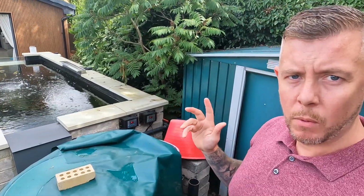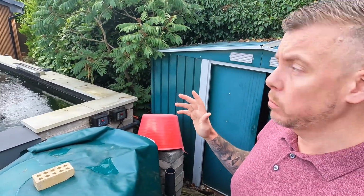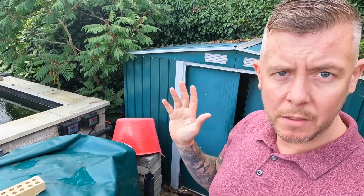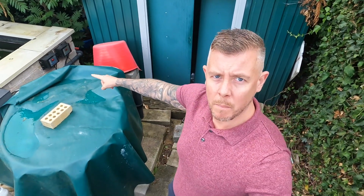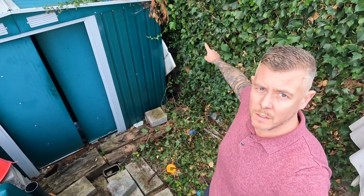So now I'm around the back where the container is going to go. There actually isn't that much wind, or I don't believe there is. It might come up on the camera, who knows. But this gap here, if I take you up there, you can see this gap here from the pond to the fence that's covered in ivy. That gap is actually 3.1 meters wide.